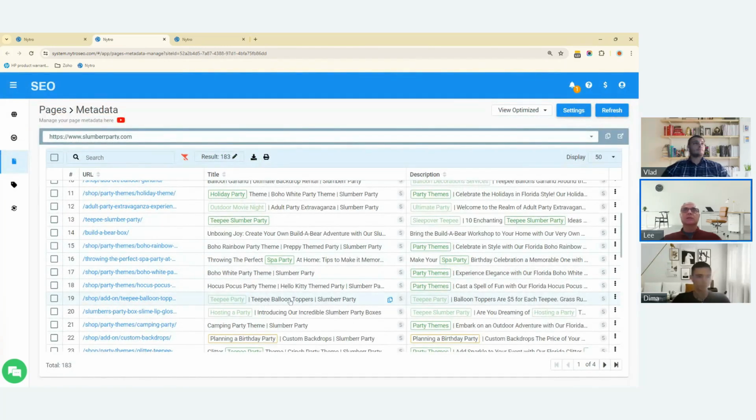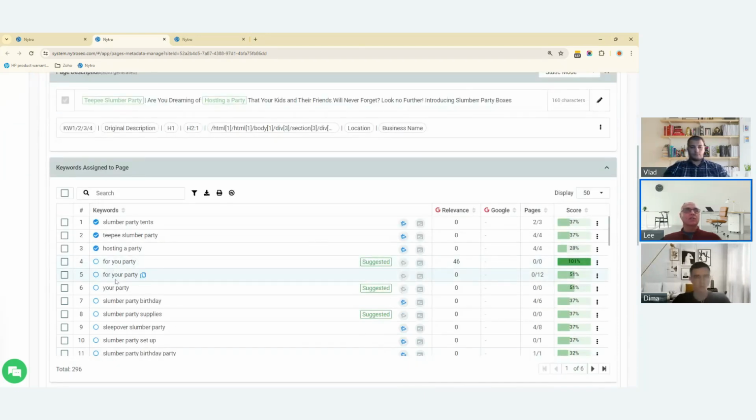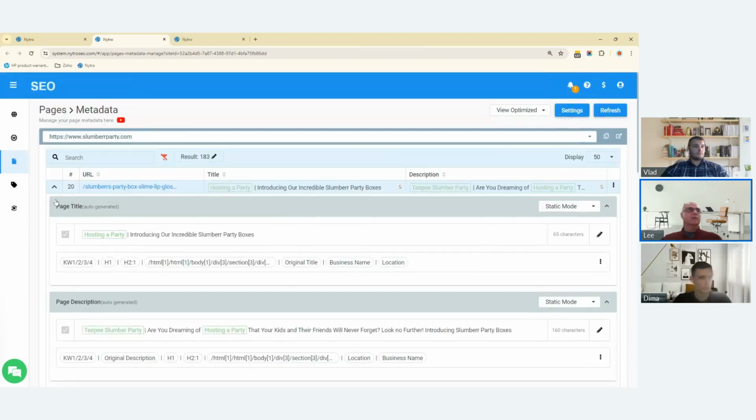Let's take this one. Here we have a few keywords that are being optimized: hosting a party and TP slumber party. And you can see that it's integrated the primary keyword here and the secondary keyword here. And here again, you also get some suggested keywords. Not all of them I would accept automatically because some people type queries not very clear or not very nice. I would usually try to take keywords that are nicely written. This one, for example, I would definitely choose. Your party, I think, is less relevant in this case. So this is how it works.